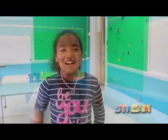I've learned that you can make anything using a small amount of materials. I really thought making a robot using a cup and a motor and markers and tape and a battery wouldn't work. But it did, and it was awesome. I learned that we can build anything, we just have to put our heart into it. I've learned how to be more cooperative with my friends so that we can make something that's really cool.